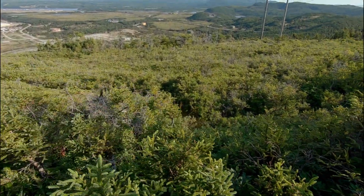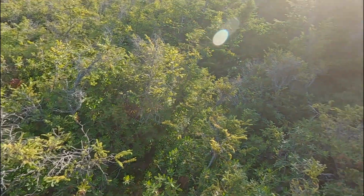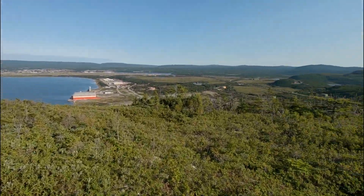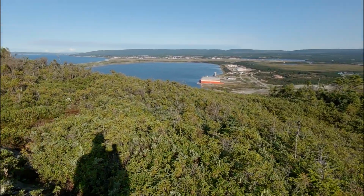That's where I'm going. I just want to say, clearly this is a path. It's just not maintained at all.